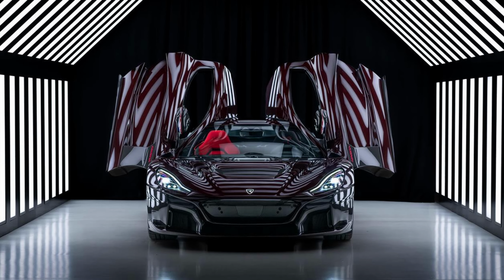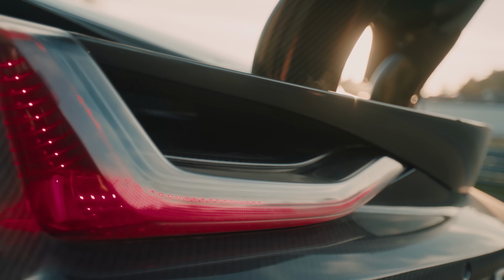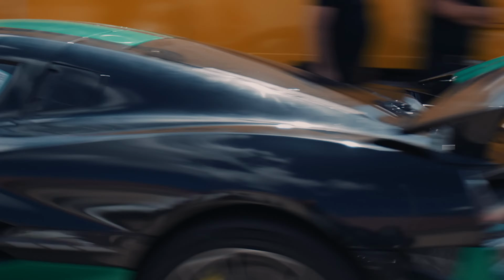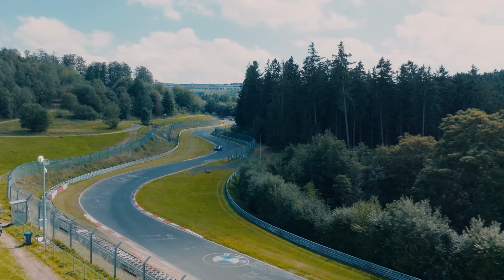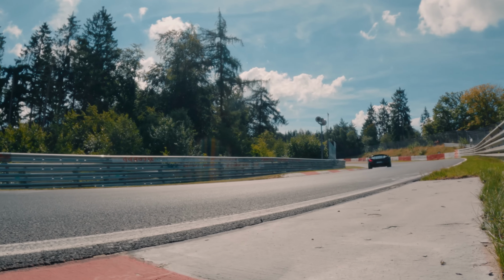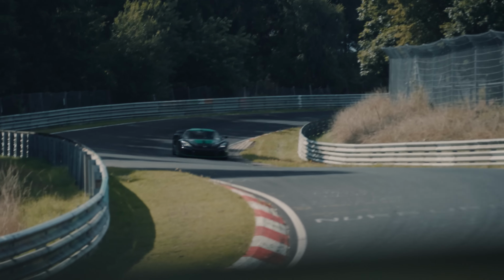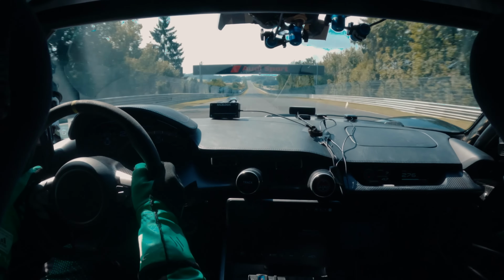Mate's Nevera probably doesn't have any performance upgrades compared to other models. It doesn't need any, really, as it's already the fastest accelerating production car in the world and it holds the record for the fastest lap around the Nürburgring. It's powered by 4 electric motors that make a total of 1888 horsepower, and its big battery gives a range of 490 kilometers. Only 150 Neveras will be made, starting at about 2.5 million.